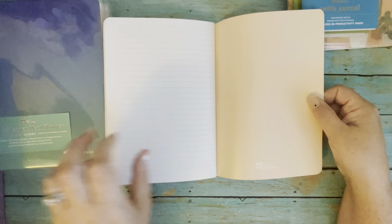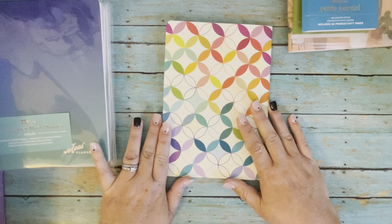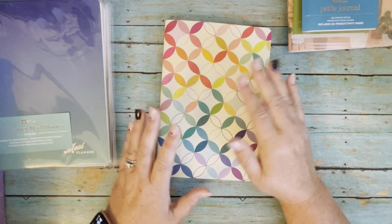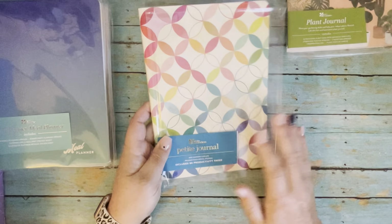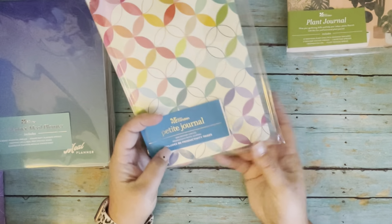And when we get to the back, you get that last lined page, and you have your Erin Condren logo at the bottom. So this can be really for anything. I like the journals that are really kind of blank, that you can turn into whatever you like. So this is the Petite journal in the mid-century circle. It's productivity, and it has 80 pages.